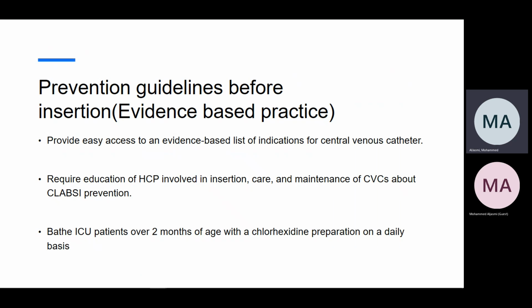The prevention guideline they applied in 2014 covers before line insertion, during line insertion, and after line insertion. The recommendation before line insertion is to have easy access to an evidence-based list of indications for central venous catheters. So in the ICU, they should have clear indications for when you have to put in a central line, to avoid putting in central lines that don't need to be in place. Then they recommend frequent education of healthcare workers on how to place the central line under aseptic techniques.